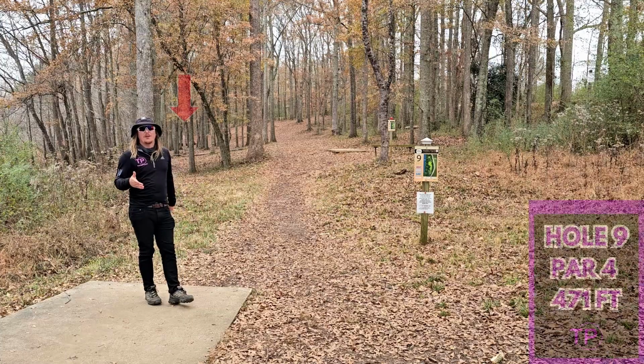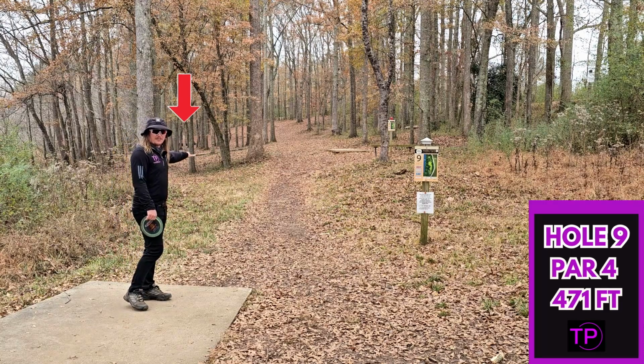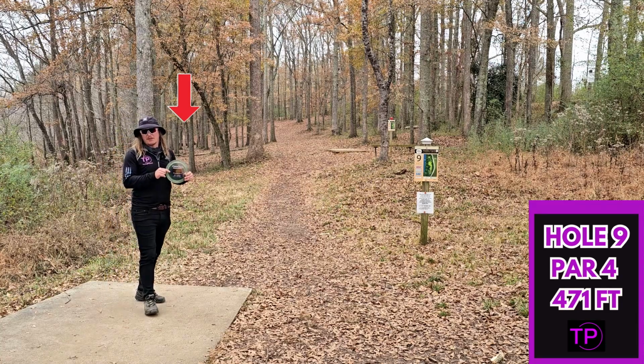Hole 9, 471 feet. As you can see, we kind of want more of a flip up to then a baby hyzer afterwards. The basket is tucked somewhere way down there to the left. I'm gonna go with my Champion Boss.